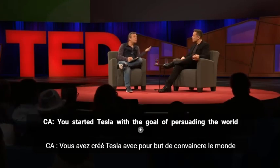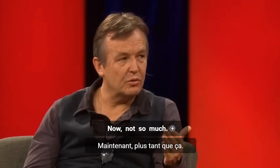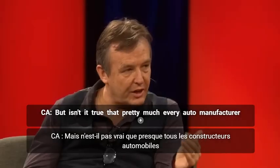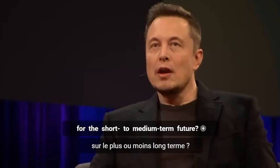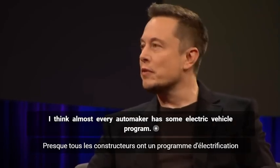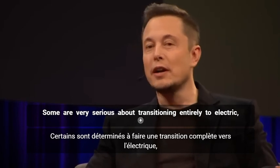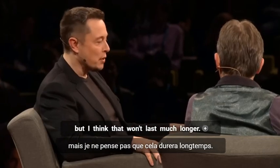I mean, you started Tesla with the goal of persuading the world that electrification was the future of cars. Yeah. And a few years ago, people were laughing at you. Now, not so much. But isn't it true that pretty much every auto manufacturer has announced serious electrification plans for the short to medium term future? Yeah. I think almost every automaker has some electric vehicle program. They vary in seriousness. Some are very serious about transitioning entirely to electric, and some are just dabbling in it.